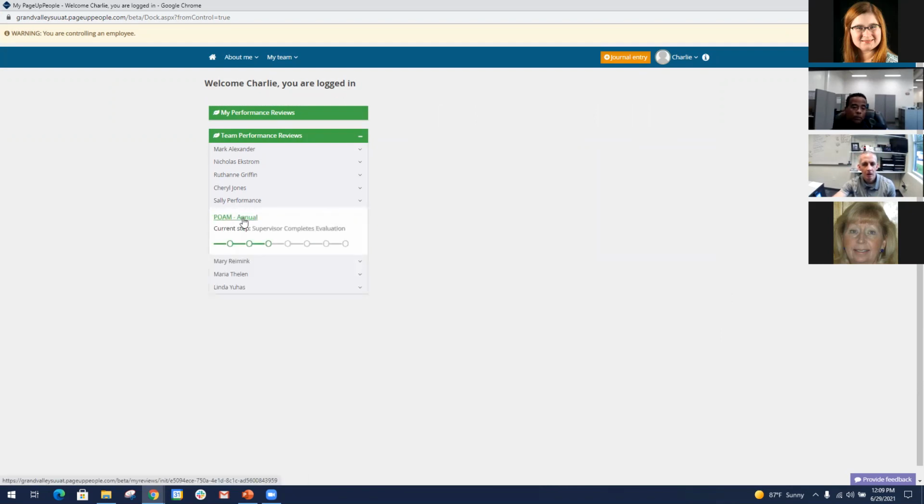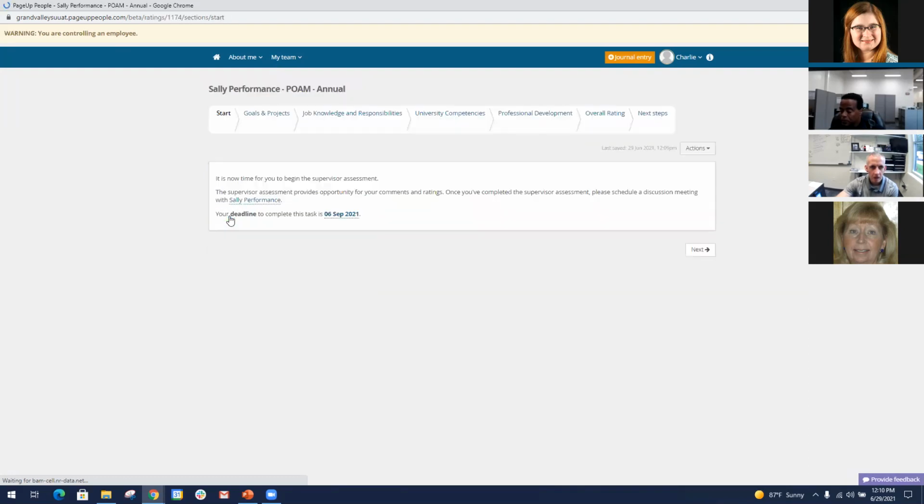So the same process is going to start here. Now you will see, so I said initially when I was talking about this little timeline bar, if you hover over each item, it will tell you what the next item is and what the due date is on this. So you have until 21 September 2021 to actually complete your supervisor discussion. This one you have until 6 September to actually complete the evaluation. So you can see there's not a big rush. So when I do come in to complete it, I will click on the button. It will tell me that here is my employee, and then I will see their goals.